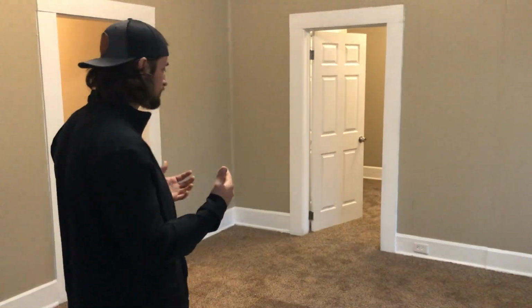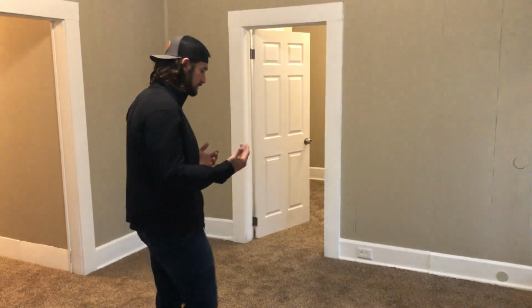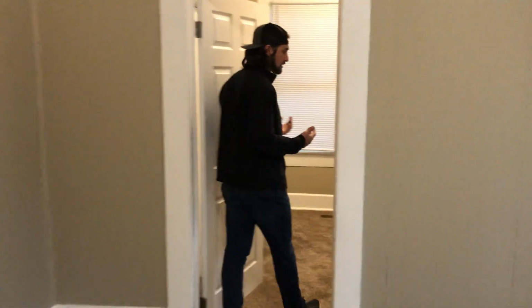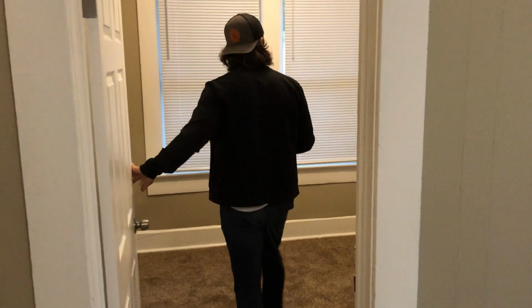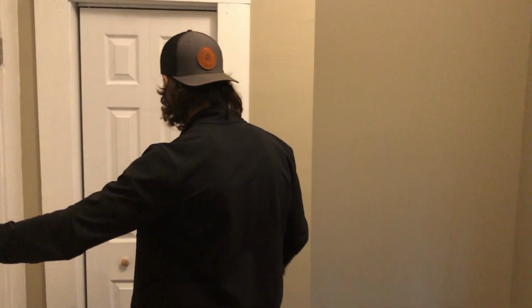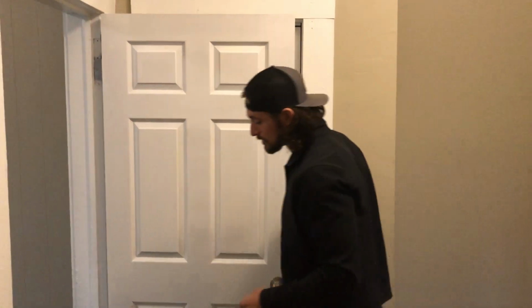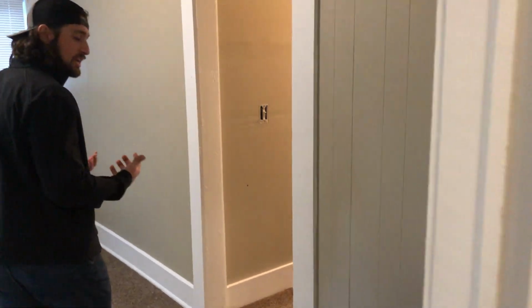Now, just kind of a difference in walking through, guys. Let's walk through just so you can see some of the changes that are made. It's just so much warmer in here as well. So it's just a better place to live. It's comfortable, it's clean. All new doors, new closet doors, new doors to the rooms, all new hardware. It's just so much nicer.